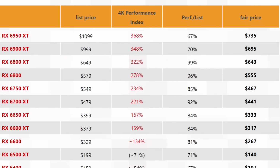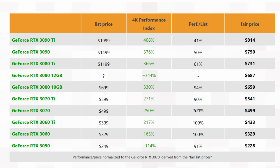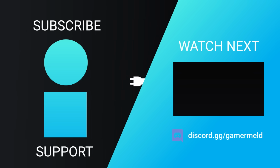Overall, these charts give you a very good idea of what you're getting with your money when you buy a new GPU. So while that does it for today, are you still trying to buy a current gen GPU, or are you just waiting for next gen?